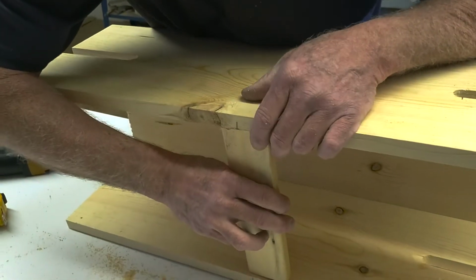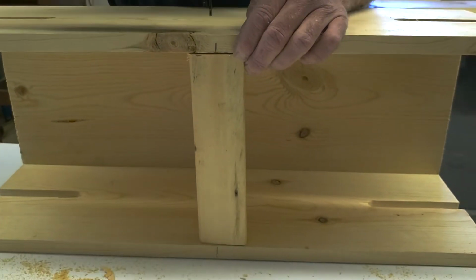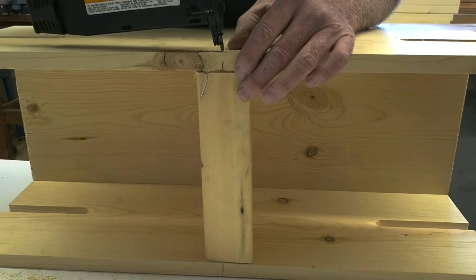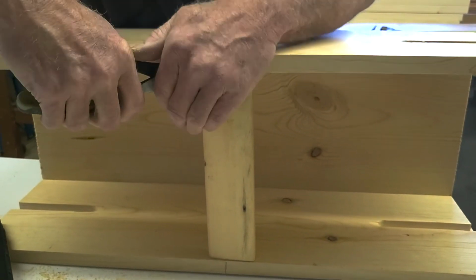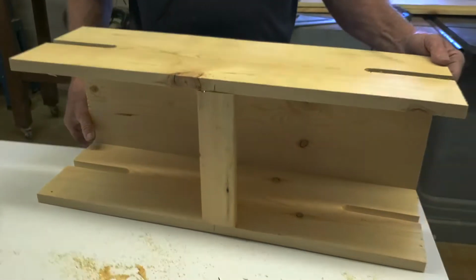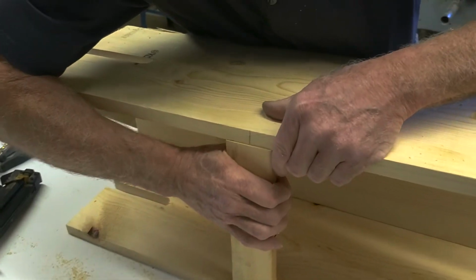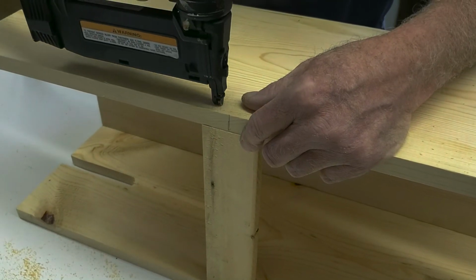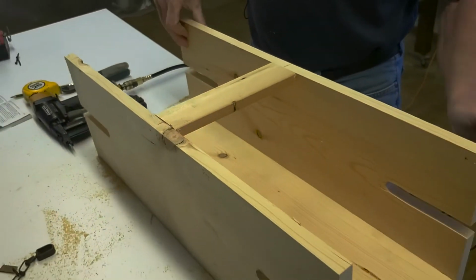And just to show you from that side. Okay. Oh, that came out. Cool thing about the brads is that if one does come out, just simply snip it off. Do the same thing on the other side. All right, get the stiffener in place, get her where it should be. So that firmed everything up quite well.